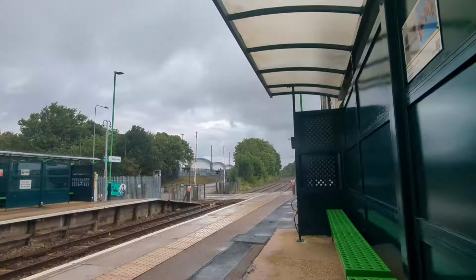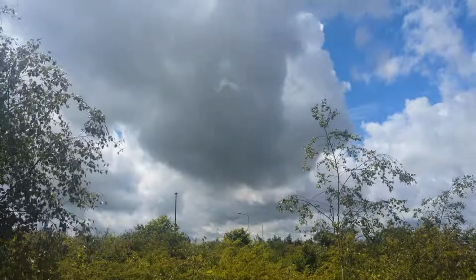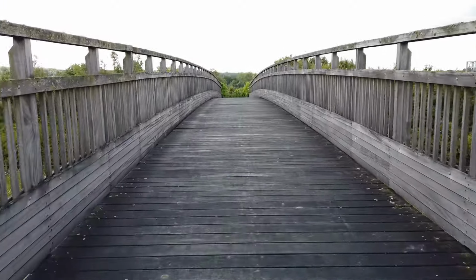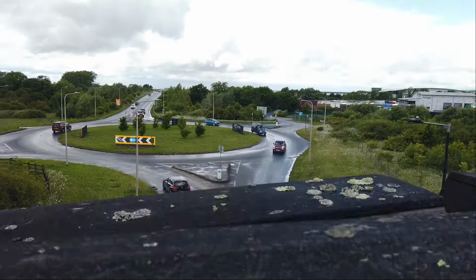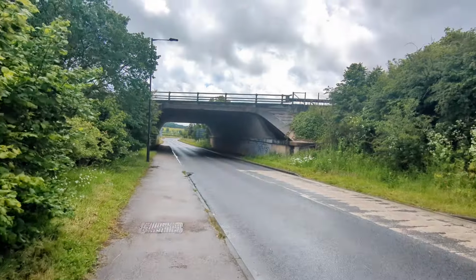I think let's get to the church. I just had to shelter at the station for 10 minutes to escape a few showers. Probably going to get another one shortly. Time to go under the M1.